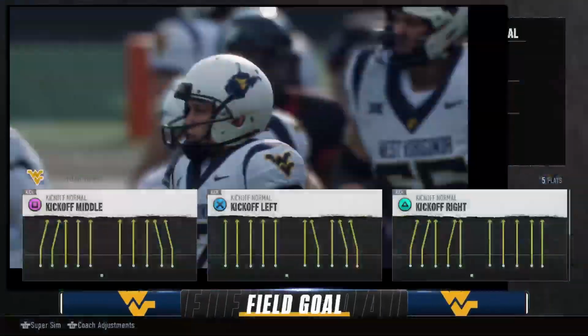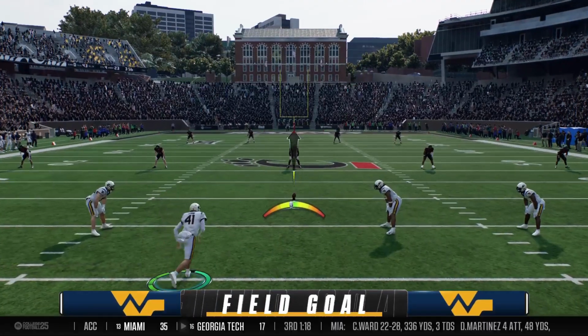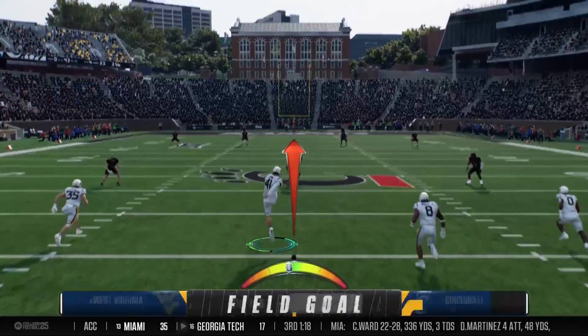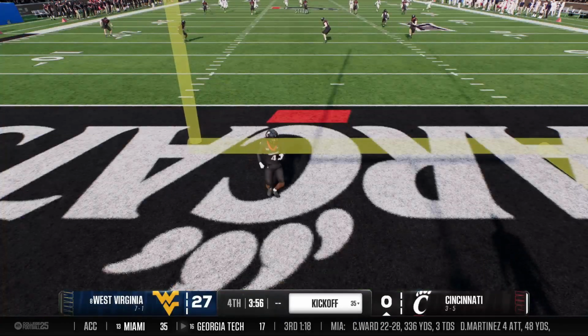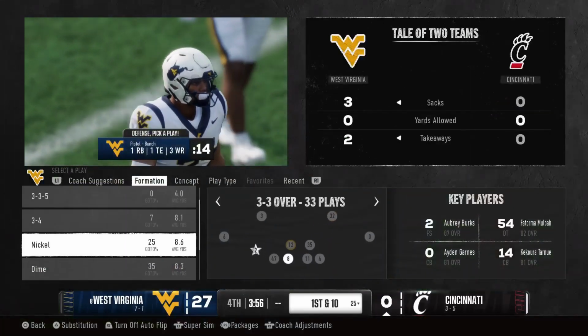He splits the uprights and puts 3 on the board. And that will extend their lead even further. And let's check in with Kevin Connors in the studio. Kevin? Guys, a couple of ranked teams having at it this week, and take a look at what's going down.